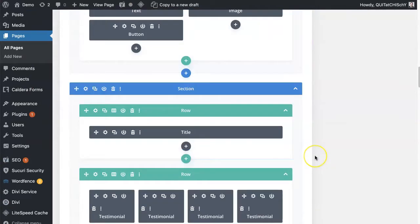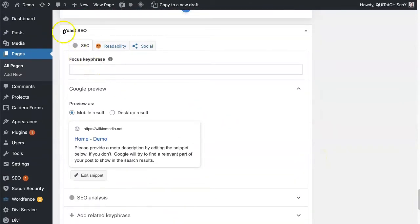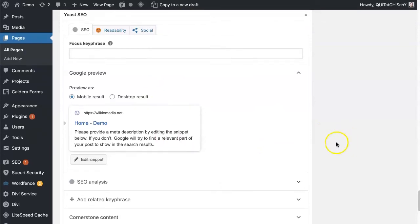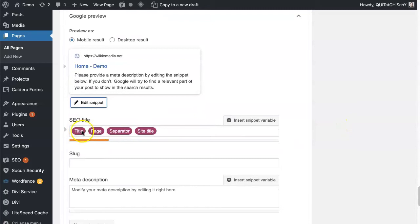Alright, so if we scroll down to the very bottom here, now we'll see this Yoast SEO plugin showing up right here. And when we click Edit Snippet, this is where we're actually able to enter in the metadata that we want to show up on the website.